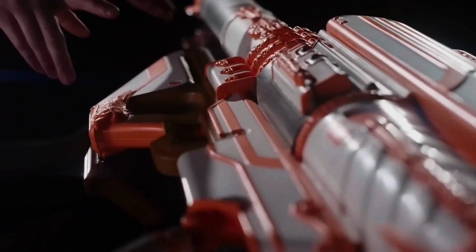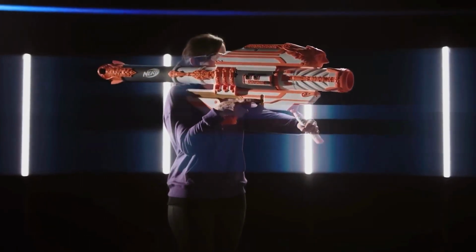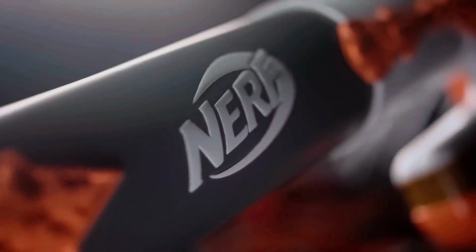The basic set comes with 6 suction cups, the orange target, a carrying bag, and a sticker. It's way safer for your walls and furniture compared to traditional darts. And it's super easy to take with you to make any party a blast. The price is $32.